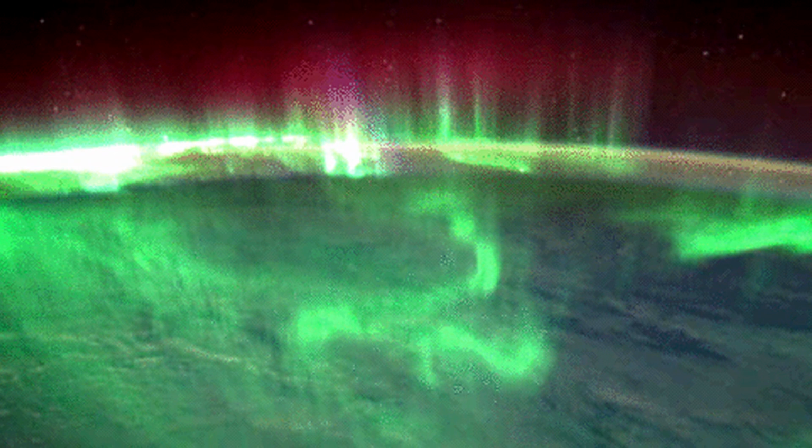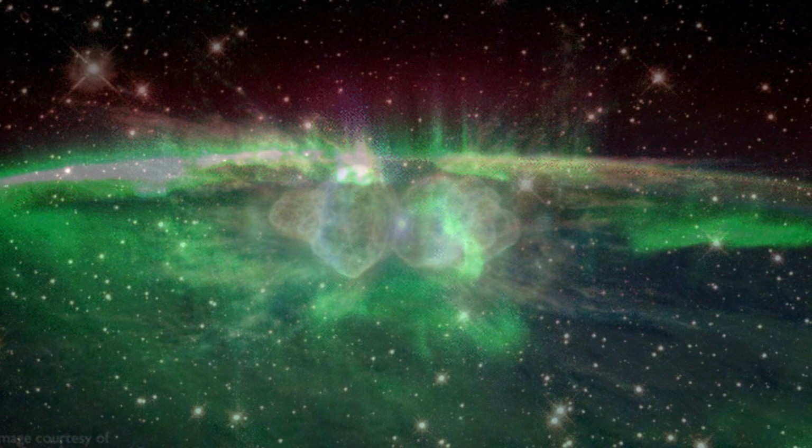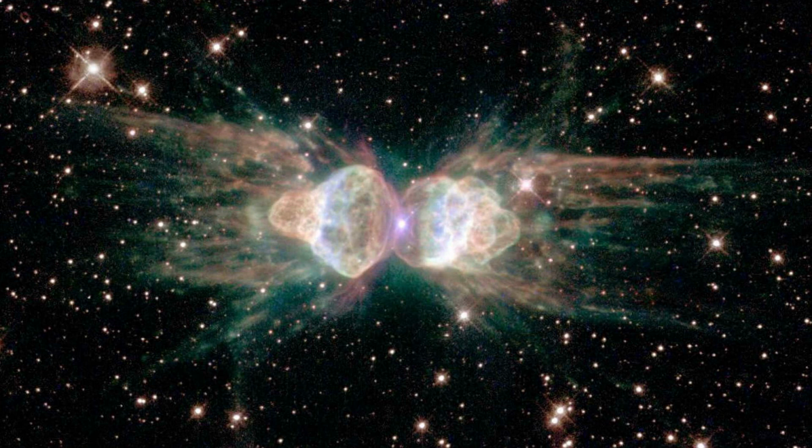So, other than our own Aurora Borealis, what evidence is there that these Birkeland currents actually exist out in space? Actually, there are many structures which present the hallmarks of both Birkeland currents and Z-pinches. So let's examine a few of these. Let's start off by looking at the Ant Nebula.